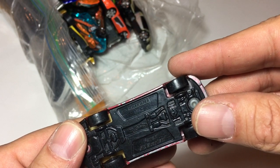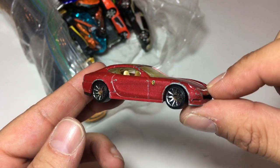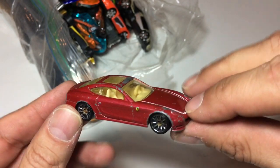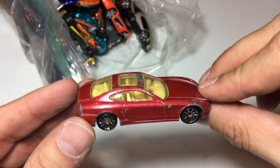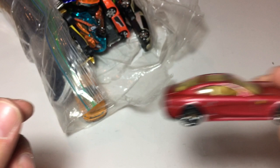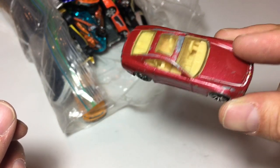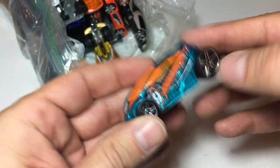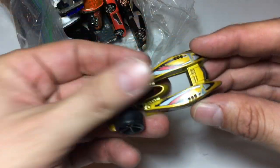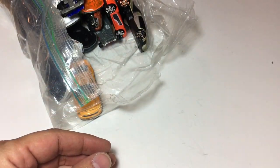612 Scaglietti. That would be a beautiful model if it was. That may be a good restoration piece right there. I don't think I've ever even seen this model. No year on it. Let me know if you know anything about this car in the comments, if it's worth hanging on to or what. Little X-Racer. That might be good for cars that make you go hmm, because that's making me go hmm right now.